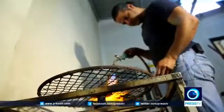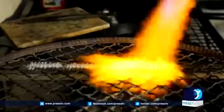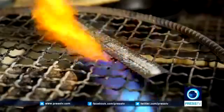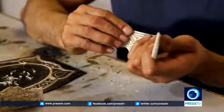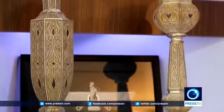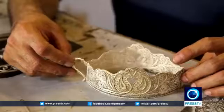Heat is used to activate the bonding powder and solder the metal pieces together in this last stage of heating. After this step, the pieces are shaped by hand and assembled into finished pieces like these intricate candle holders and other decorative items.